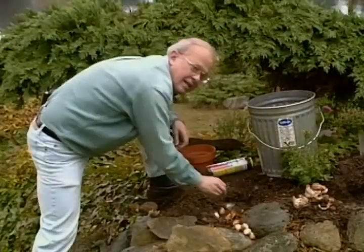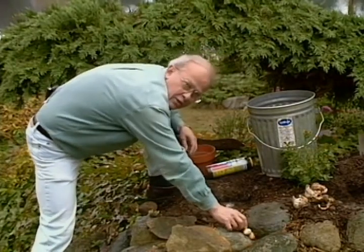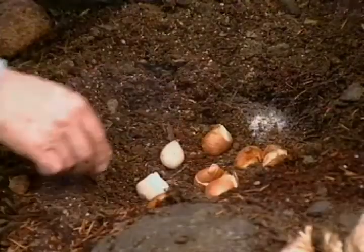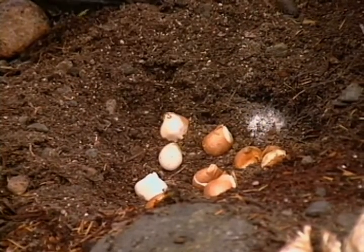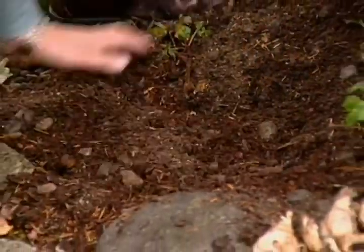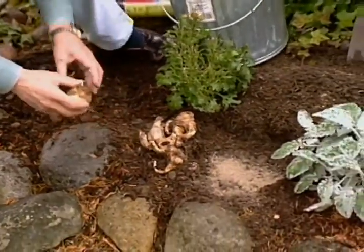So that means when they come in bloom, Myrna can come out here and pick a couple of the flowers, and it's not going to ruin the display in any way. So there we have, I think that's 12 bulbs, and they're not touching each other. Because if they touch each other and one of them's diseased, of course, it'll spread the disease to the others. Now all we'll do then is pull the soil in over the top. Simple as that.